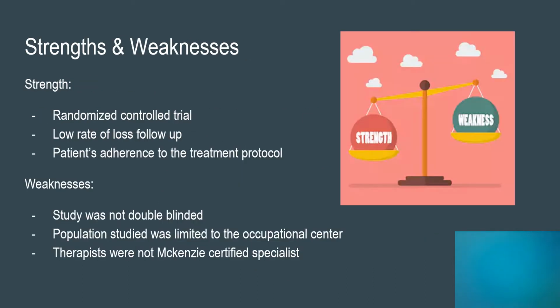Going over the strengths and weaknesses of the study, we know that it's a randomized control trial, meaning it's level 1B evidence. It has randomization and control, and the randomization occurred through patients being randomly allocated to treatment groups. One of the strengths was a low rate of loss to follow-up, meaning almost all patients responded to a follow-up assessment, and therefore adhered to the treatment protocol.